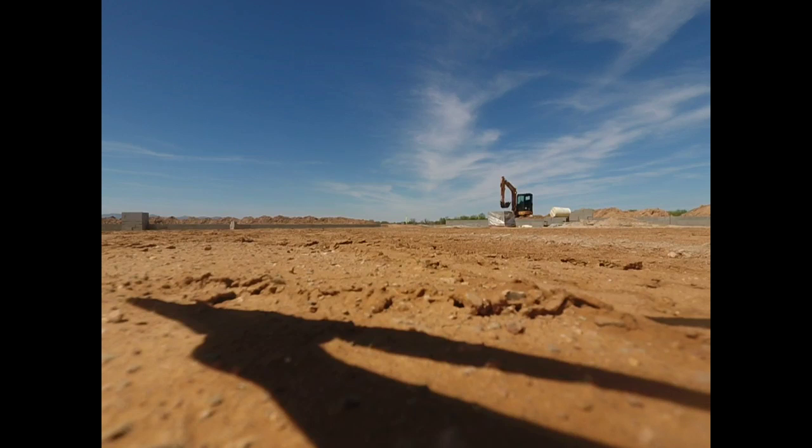So that'll conclude the live feed tour. I'm going to get up and see if we can get a good overhead of the whole thing here. So we're sitting up about 500 foot above the ground, roughly. I'll take it up to about 550 feet here.